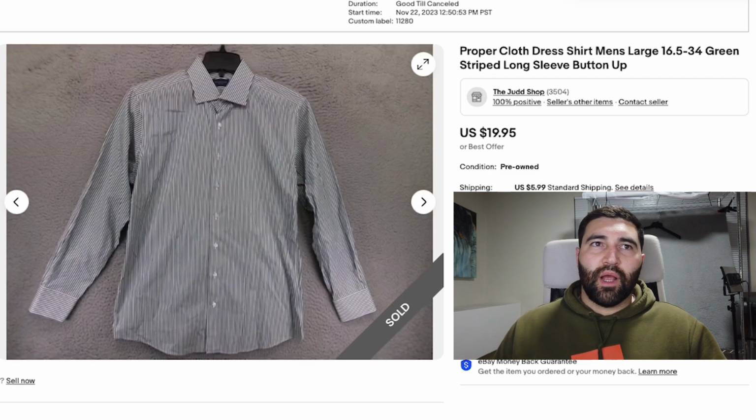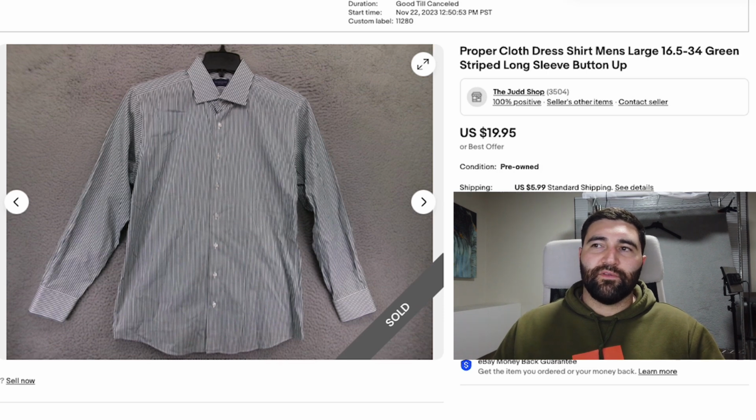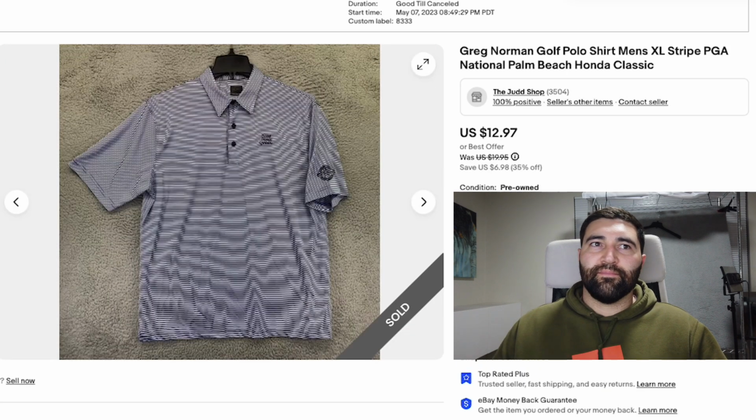Sale number 2 is this Proper Cloth dress shirt in a men's large. This one sold in 7 days for a best offer of $16 plus shipping. I'm just starting to experiment with this brand, and it seems like it's decent, and the sell-through rate has been good because I have been willing to let them go for cheap. I'm wondering if I could get closer to $20, maybe even more than $20 for some of them if I hold out. So I might do some more experimenting if I find more of this brand in the future.